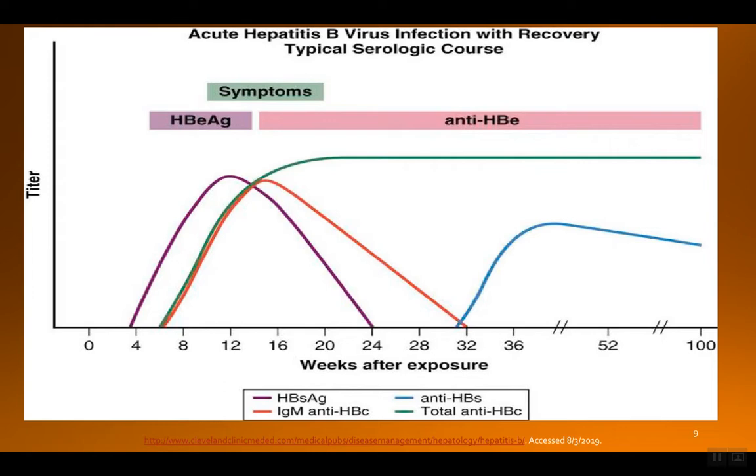Now on the y-axis, we have the titers, which is simply the blood concentration of these proteins. On the x-axis, we have the weeks after exposure. Now the colors here: the purple is for the hepatitis B surface antigen. The orange is for the IgM antibody to the core antigen. The blue is for the antibodies to that surface antigen. And then you have the green, which is right here, and this is the antibodies to the core antigen.